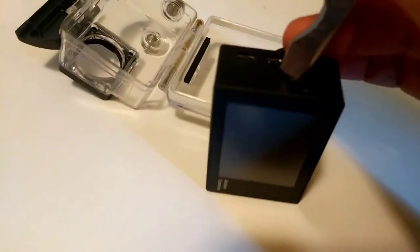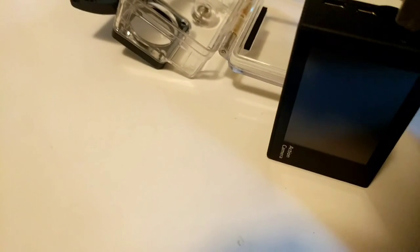Dang nabbit, it didn't work. Let's just put that in there and carefully insert it inwards until you hear a click. And then make sure it's as waterproof as possible.